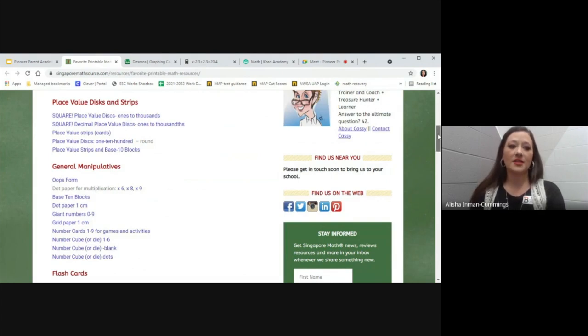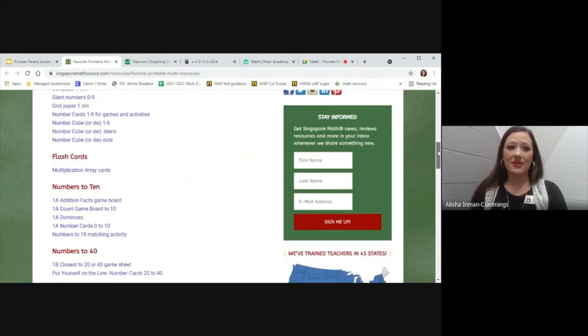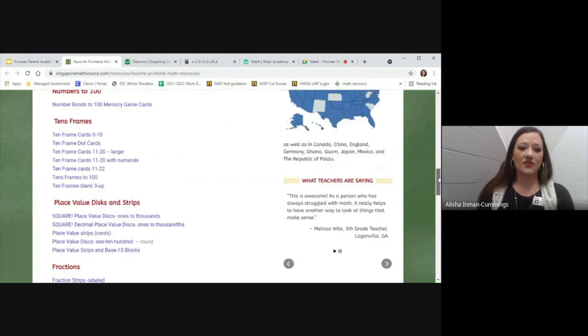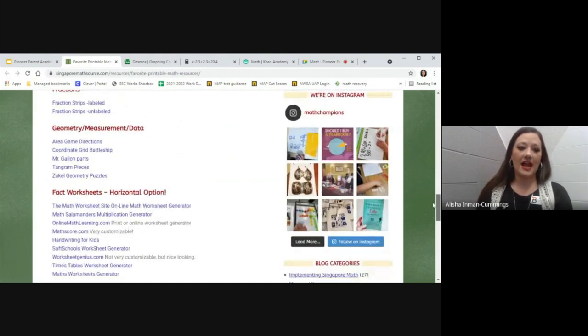It has the number dots. It has base 10 blocks. So it does also have those manipulation tools I showed you on the website where those were digital manipulatives. This website also has manipulatives for you to print out. Going down just a little further, you'll get to the games where it has lots of different games. When you click on them, it goes through the instructions and how to play the game, and you're able to print these out and have them.